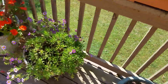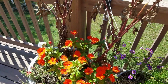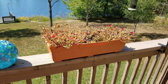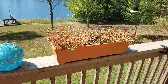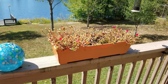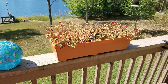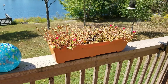I will be back to show you later on how we can go about raising some lettuce for the winter. I typically always like to take these flower pots here, which I reuse time after time after time. I'll take these flower pots and empty out. This purslane's been done for some time. I'll empty these out, put some revitalized soil in, because I don't throw my potting soil away. I like to mix fresh compost in it and try to keep it as organic as possible. And I will raise in this some lettuce.